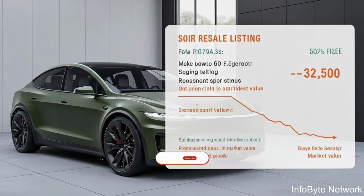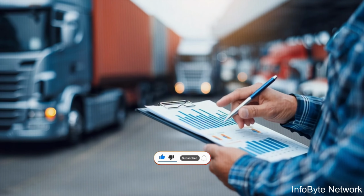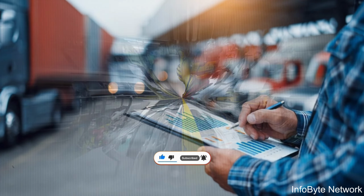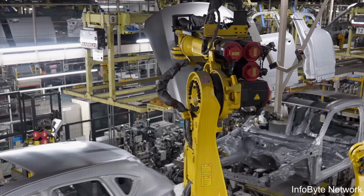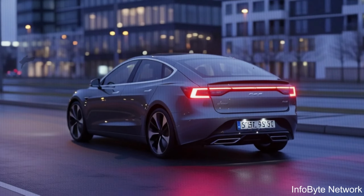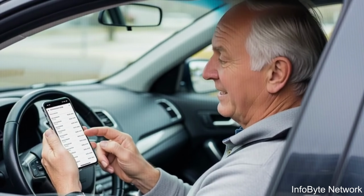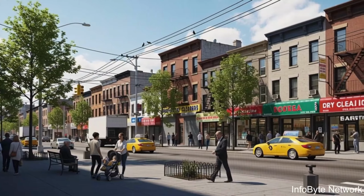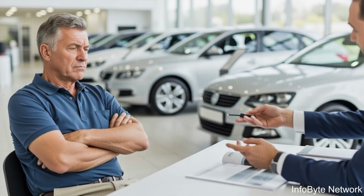But here's the truth no one's telling you. To hit that price, Tesla made 7 major engineering compromises, and 3 of them could cost you thousands if you don't understand the trade-offs. So today on InfoByte Network, we're breaking down what you actually save, what you quietly give up, and whether this car is a retirement dream or a repair nightmare. Let's get into it. Why older buyers don't trust affordable anymore.